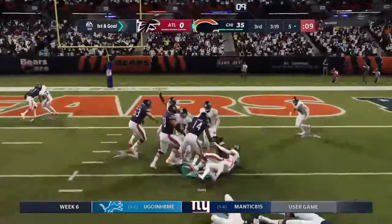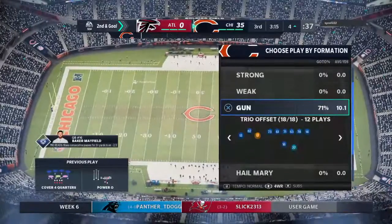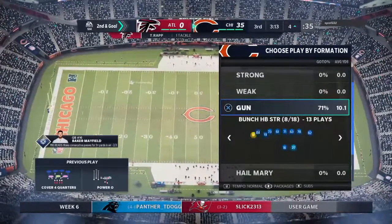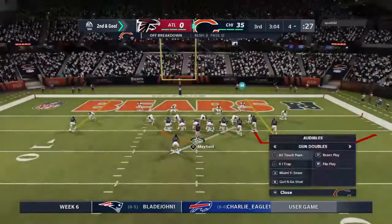They'll try and run for it on 1st and goal, and the hole closes quickly here. He can fight only to about the 4. It's a gain of a yard, and it'll set up 2nd and goal from inside the 5.